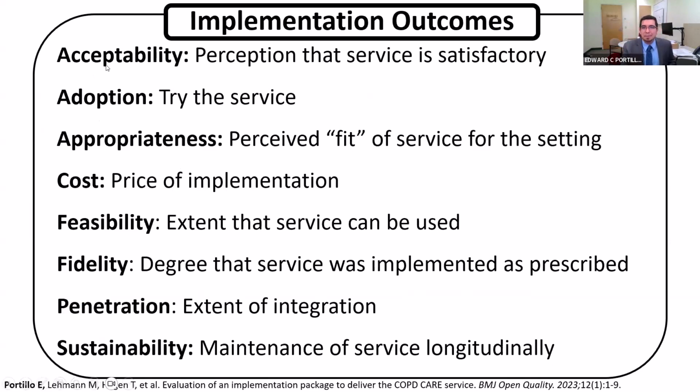So, acceptability. Do staff members like this? Adoption. Are they willing to try it? Is the fit appropriate for the local area where this is happening? How much does it cost, right? Is this actually feasible? When the program's delivered, is it being delivered in a manner with high fidelity? Is it being implemented as prescribed or as desired? Penetration, how broadly are we able to implement this practice, and can it be sustained?